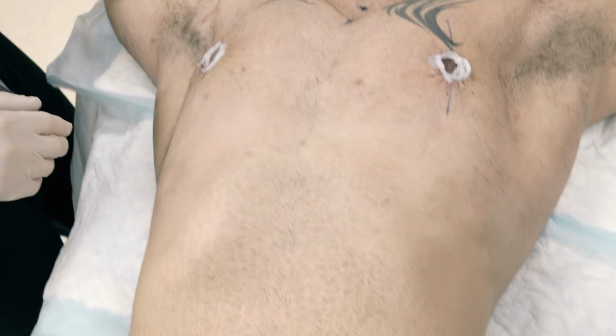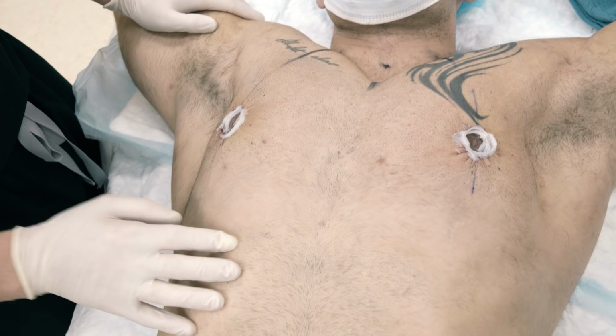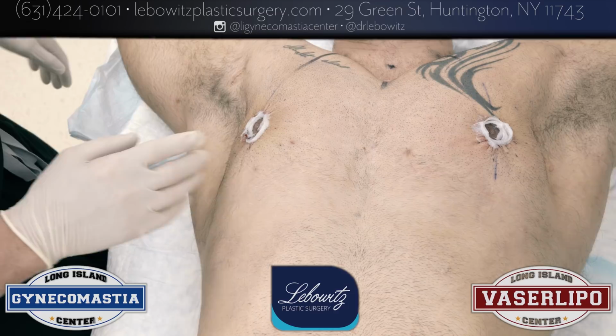Looks amazing, but I agree with him. He called me up a month ago, or more than a month ago, and said, Doc, I want a little bit of a lift. I warned him about the scars around there. He goes, absolutely, no problem. Let's just do it, and I trust you that the scars are going to be great. So here's the end result.